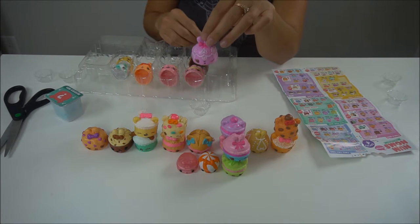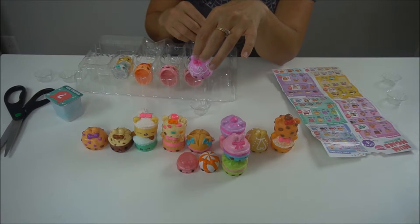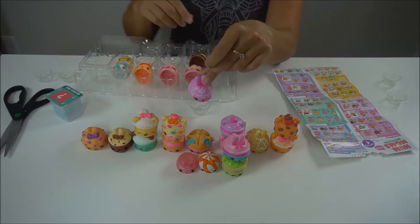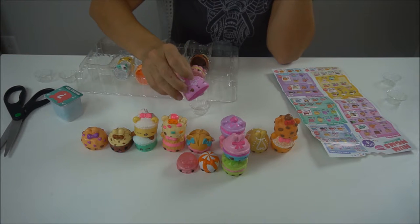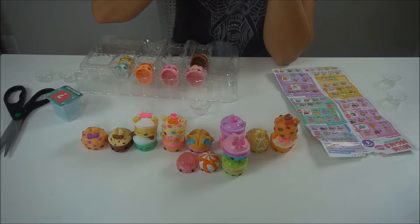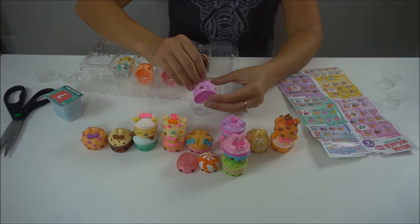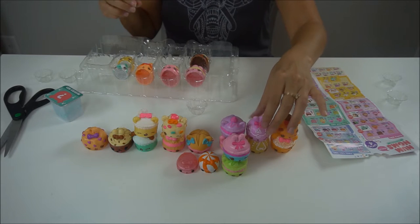Oh, I forgot to smell this one. What is she supposed to smell like? Let's see. She is supposed to smell like grapes. Mm-mm. No. I wouldn't even say that's a very good smell, guys. I can't lie to you, I have to be honest. That is not so grand, but that's definitely not grape. I don't know, maybe it just smells like plastic. But the rest of these have been smelling so good.